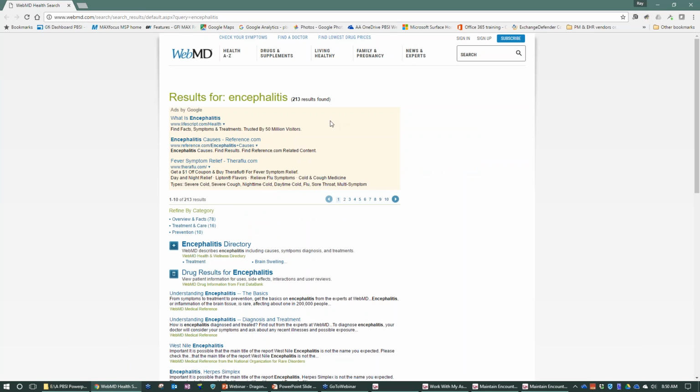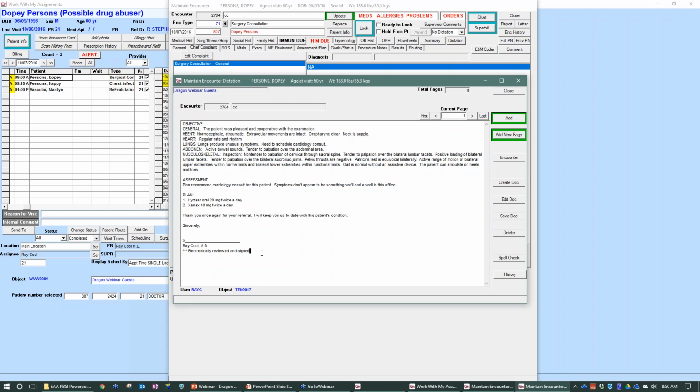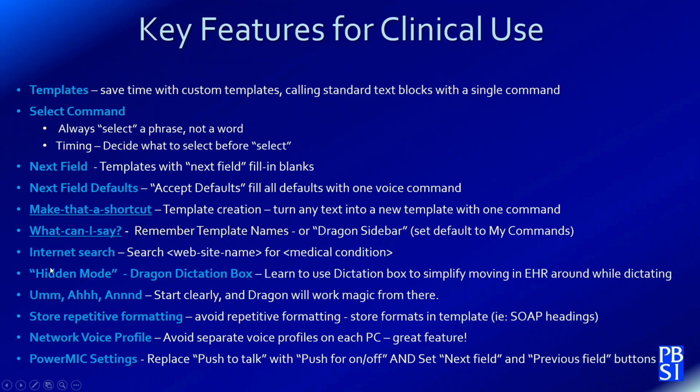So the pattern is, and if you have Dragon Medical now, some of you use Dragon Medical, you're here for education and information, try this today. It's fantastic. It saves a lot of time. And you can actually use the feature in other ways. You can say, search Google for directions to, but Google already has that functionality. WebMD does not. Okay, so you can search the internet.